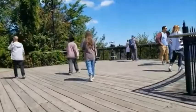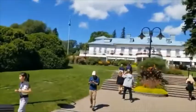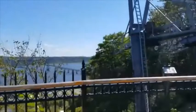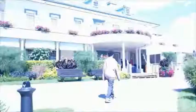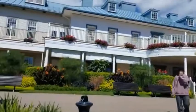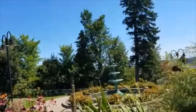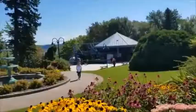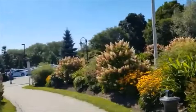Now we're gonna walk across the suspension bridge somewhere. Take a quick shot over here. Yeah, they're over here. Gotta pause it. Here's the manor, Montmorency. A lot of pushing. Here's the cable car. After getting off the cable car, realized could have drove up here. There's wheelchair parking right there.